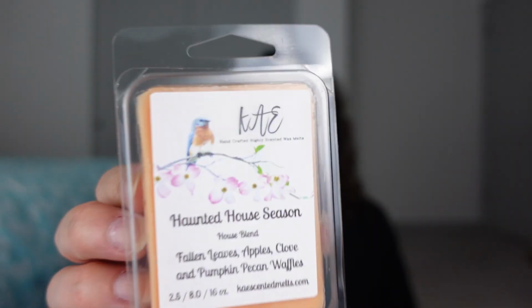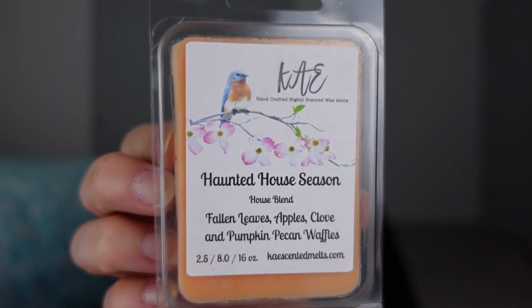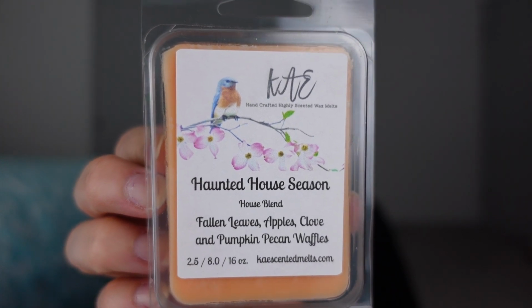This next one, did I only get? No, I got 2. Okay, this next one is Haunted House Season. This is notes of fallen leaves, apples, clove, and pumpkin pecan waffles. I purchased one of these during the sale back in August, but I really like the scent, so I wanted to get a few more. Yes, it's yummy. It's so good. I definitely get the leaves. You get some of the apple. The clove for me is coming in pretty strong. And a little bit of the pumpkin. But I'm going to enjoy that a lot. So I wanted to get a few more of that one.